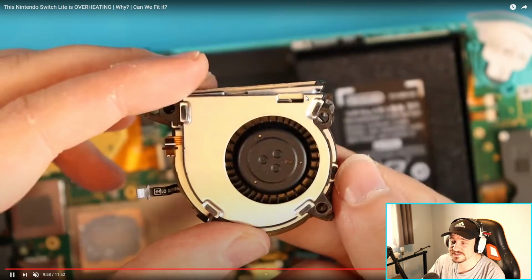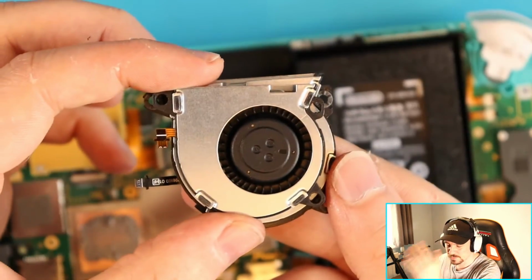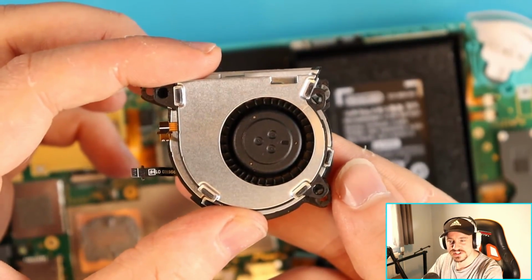I actually took apart my Nintendo Switch and tried to replace the fan from the Switch into the Switch Lite, but quickly realized that the size difference is a bit too much. I ended up ordering a fan on eBay, fixing it and selling it. So this was a successful fix, but did that come with a profit or a loss?